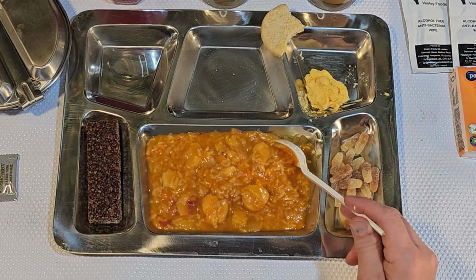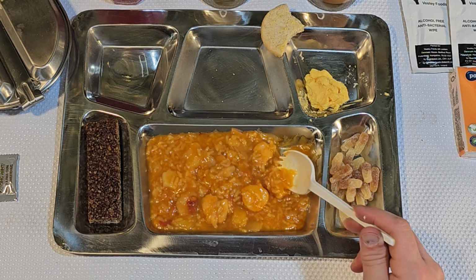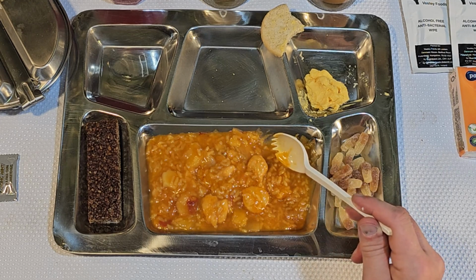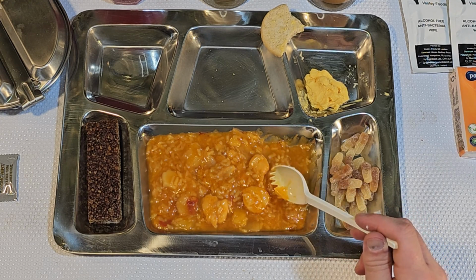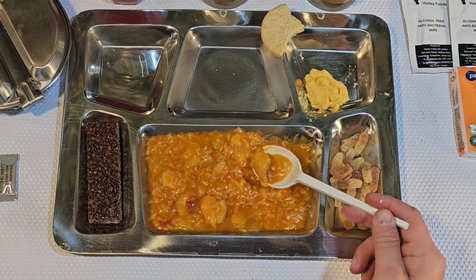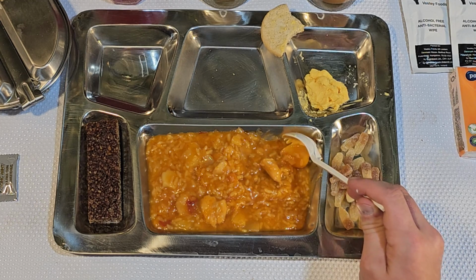This has a very nice sweet and sour flavor. Rice is relatively al dente, not too mushy. Haven't gotten the bite of the chicken yet. I thought I was getting the bite of chicken. What I really was getting was a bite of a water chestnut. So we will get a water chestnut. Actually, that's not fair. Let's just go for a chicken bite.